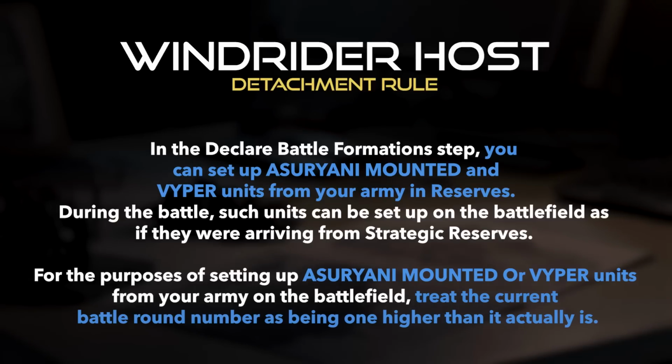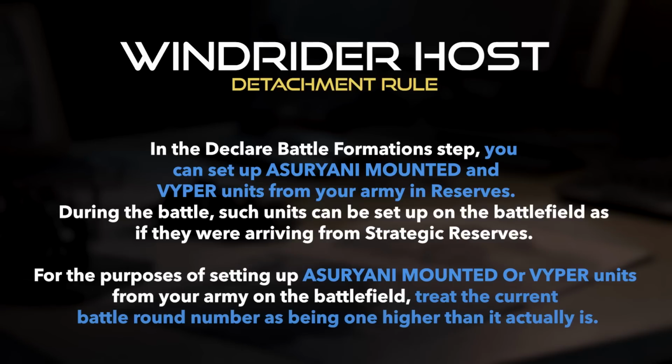All right, Ride the Wind. In the Declare Battle Formation step. This is the Windrider Host detachment. So the Windrider Host, Ride the Wind. In the Declare Battle Formation step, you can set up Asuryani Mounted and Vehicle units from your army in reserves. Asuryani Mounted, by the way, is Windriders, the Warlock and Farseer, all of the characters on bikes, Shroud Runners, and Shining Spears. Yes. For the purpose of setting up Asuryani Mounted or Vehicle units from your army, treat the current battle round number as being 1 higher than it actually is. So you can arrive on turn 1.